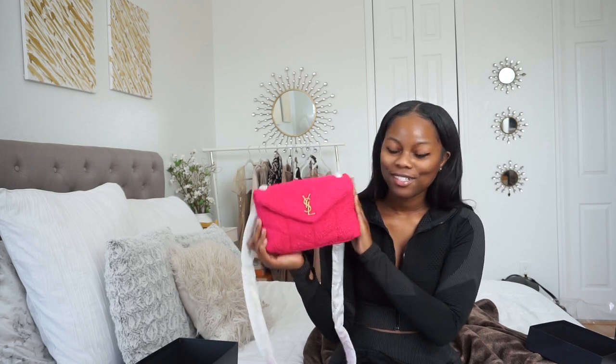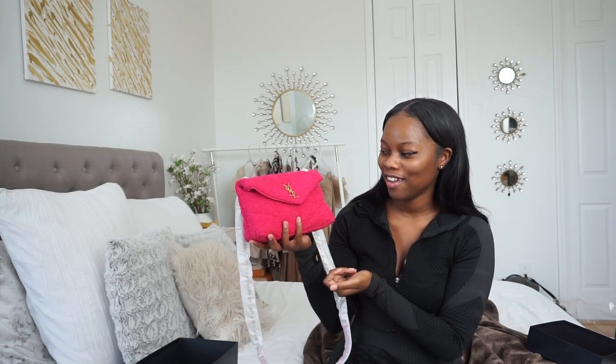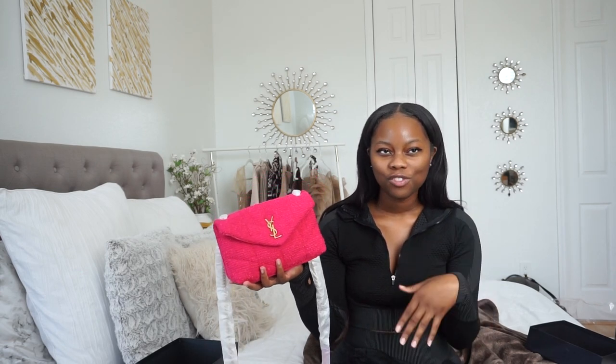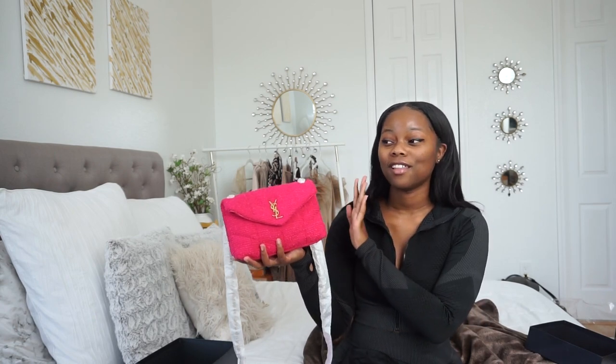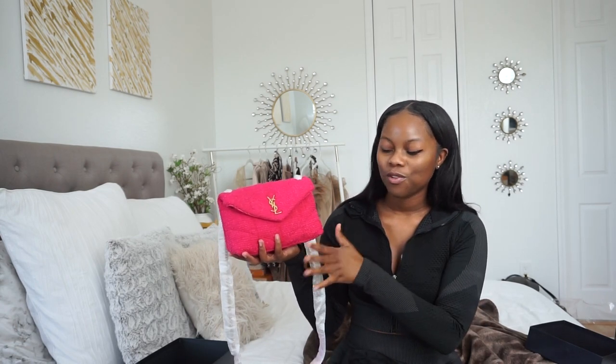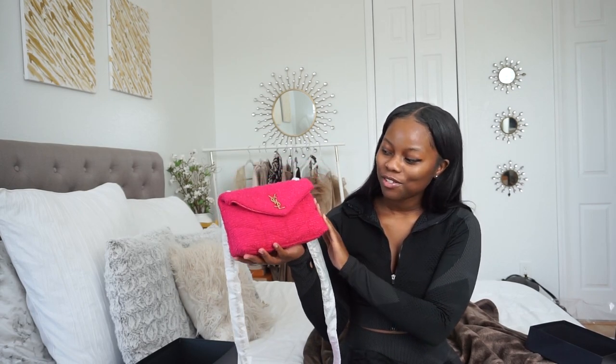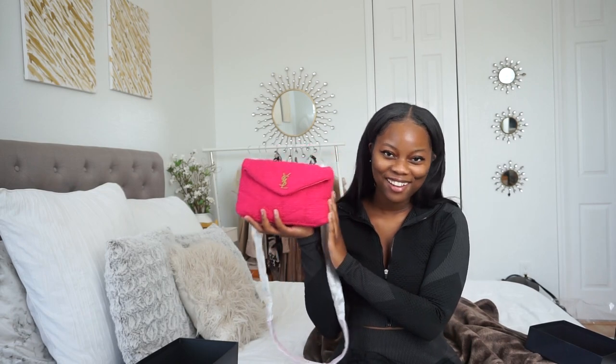So I'm just so excited to add this rare bag to my collection, and I'm really trying not to have a bunch of nudes and browns and blacks and cream bags. I'm really trying to step out of my comfort zone and get more colorful bags and just get different colors. So yeah, you guys, I'm so excited. So let me tell you guys all the details.